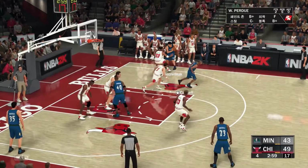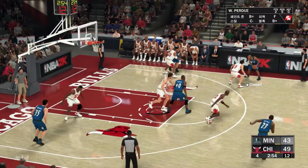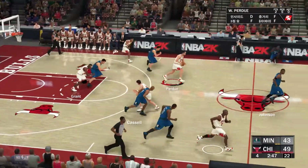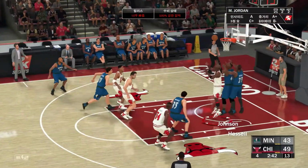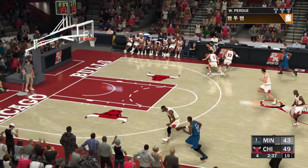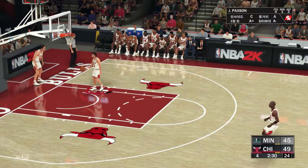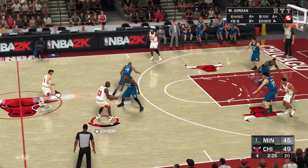To the wing right side. Pass to Cassell. Here's Madsen. Guarded by Paxson. Outside Jordan. Got a piece of it. And that's just great work there to get in the shooter's face and then go and corral that backboard. And the basket by Serbiak. And they found the touch from the field here in the second half. It was a struggle in that first.